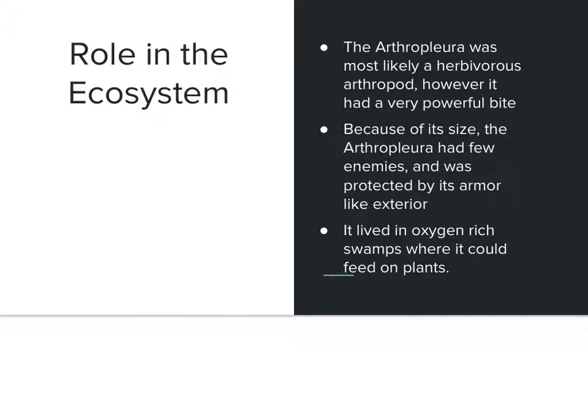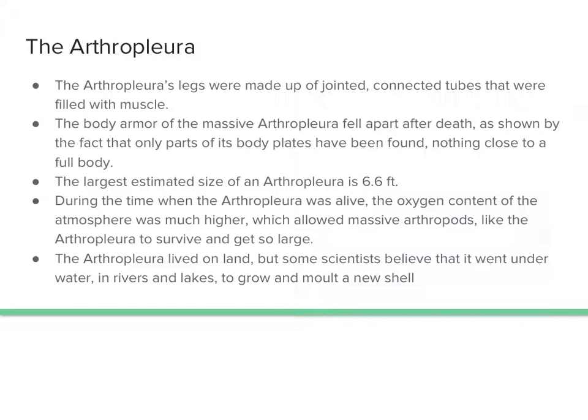Its role in the ecosystem. The Arthropleura was most likely an herbivore arthropod, however, it had a very powerful bite. Because of its size, the Arthropleura had very few enemies and was protected by its armor-like exterior, and it lived in oxygen-rich swamps where it could feed on plants.